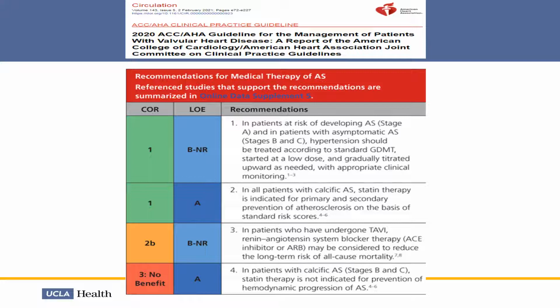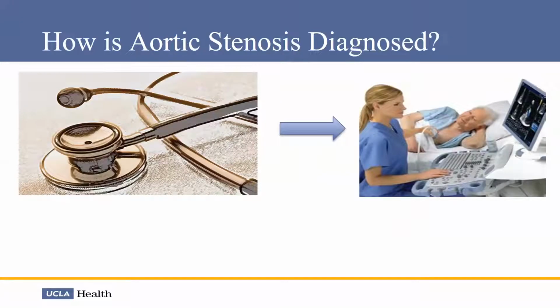Now, this 2B recommendation is TAVR related. There was one paper that I was involved in, actually, out of fellowship, where we looked at renin-angiotensin system blockers. If you have TAVI, or surgical AVR, there's an association of ACE inhibitors and ARBs with reduced progression of the valve getting worse. So it actually preserves the valve, maybe adding more years to the valve that you put in. So that's sort of the general medical recommendations.